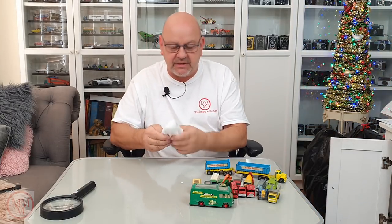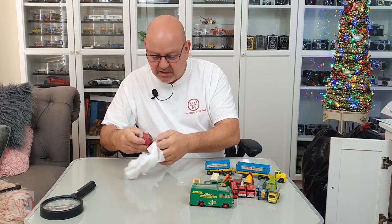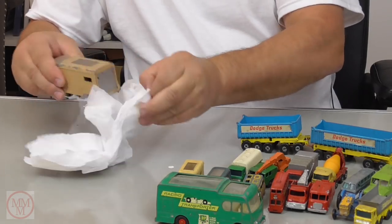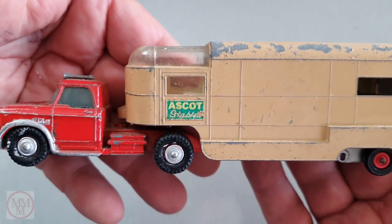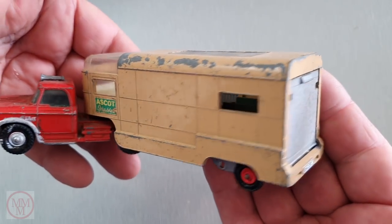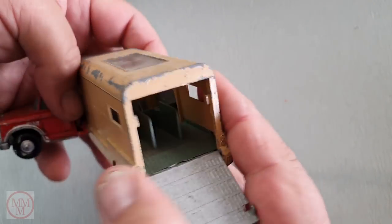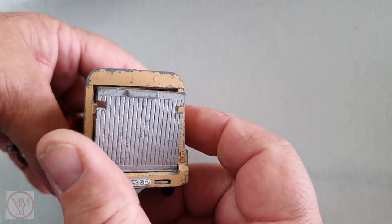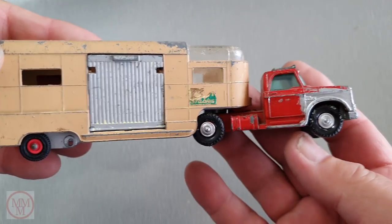And the last one today, from Mark Davis in London, is something I've never seen before. It looks like a horse transporter, but it's on steroids. And it is the Matchbox King Size number 16, or is that 18? I think it's 16. Articulated Horseman. It's made in England, and this is an original Matchbox, and I like it a lot.